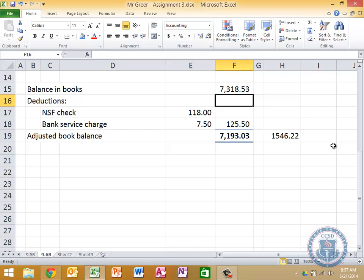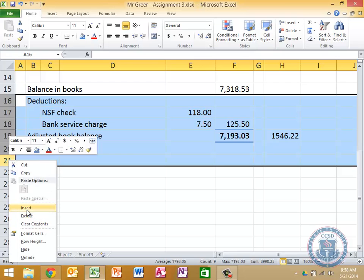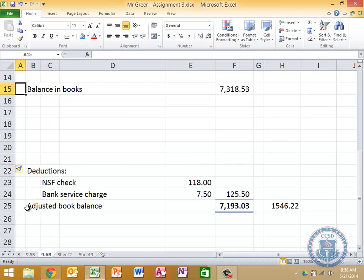Now there's a little something different here. In the last problem, we did not have any additions to go into here. But in this problem, we have that really weird, rare thing that we talked about yesterday in class, that sometimes people pay the bank for the notes that they owe you. Someone could pay the bank instead of you directly, and then you won't find out that they paid off the account to you until you get your bank statement. It's not very usual, but in this case, there might be an addition to the books that we don't know about. So I'm going to grab from 16 down to about 21, right mouse click it and say insert. This gives me a little space in here.